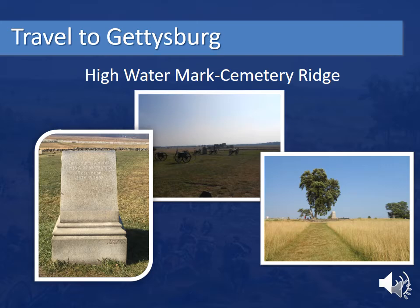This is also what they call the high watermark up on Cemetery Ridge. They call it that because this is where the Confederates had the best chance to win the Civil War. This was the last time they would go on the offensive rather than the defensive.